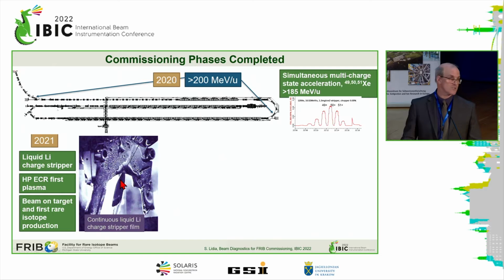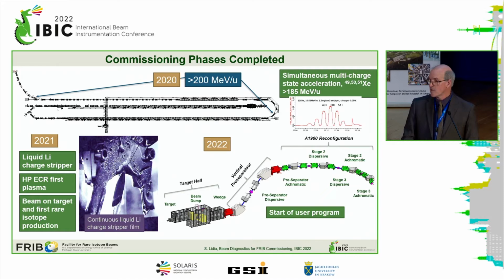That gets us to this year, where we've now started the user program, and over the summer we've had our first three experiments, and we're looking for the next three experiments coming up later in this calendar year.